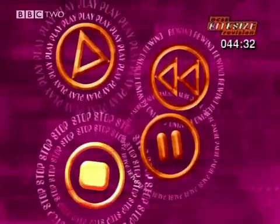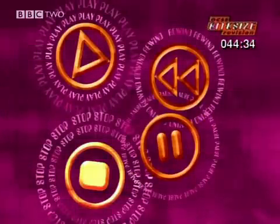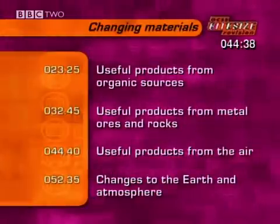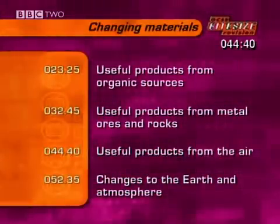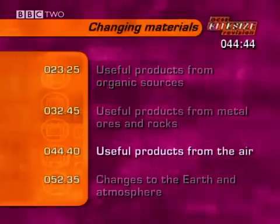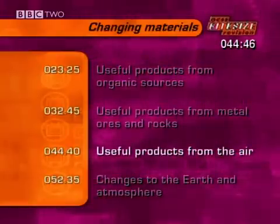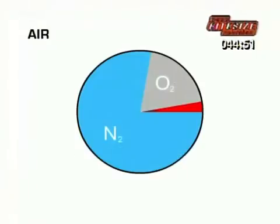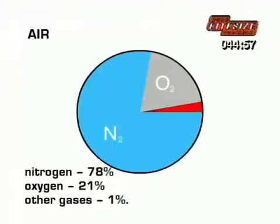That's the end of the section on useful products from metal ores and rocks. The next section is about getting useful products from the air. First, let's check what air is made of. Air is 78% nitrogen, 21% oxygen, and 1% other gases.